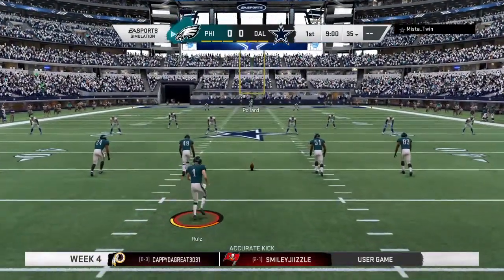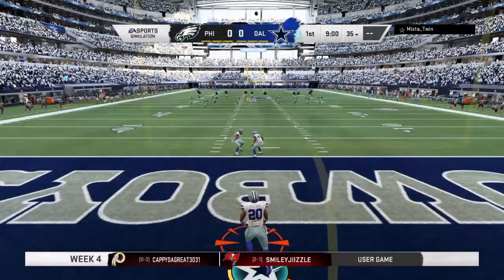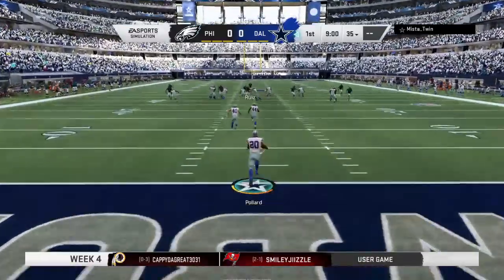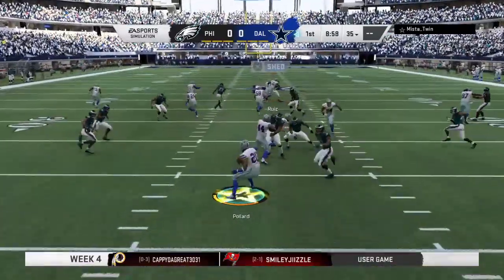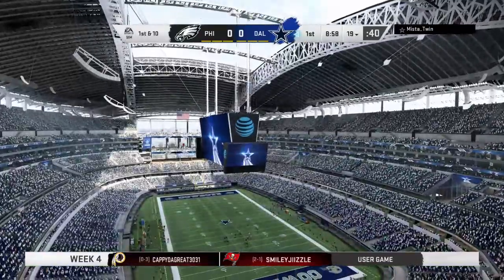A couple of 2-1 teams set to square off, and we're underway here in NFL Week 4. This will be fielded on the back line of the end zone. And he'll take it back to about the 19-yard line.